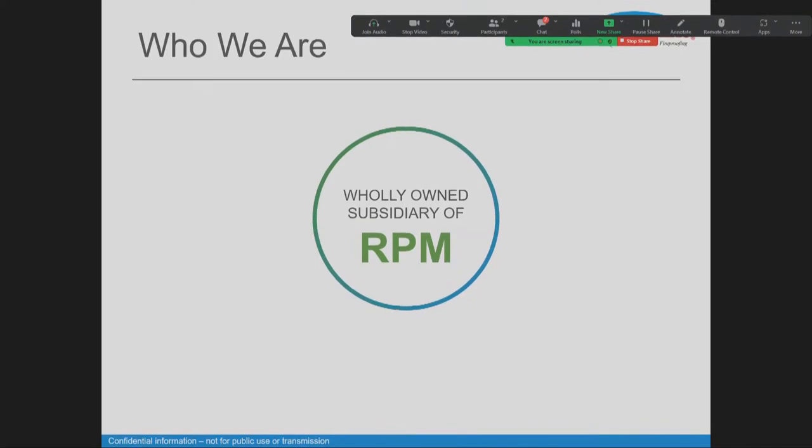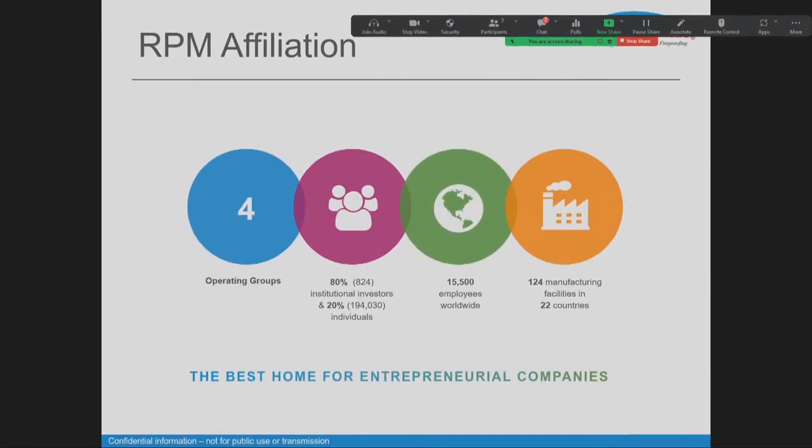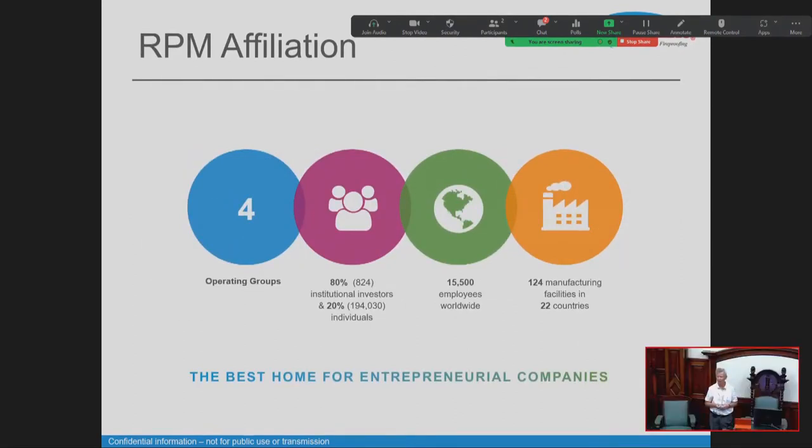I will start with our company, or the owner of our company, RPM. Probably three letters that you don't know. Carboline is owned by RPM, founded in 1947. We are, I will say, hundreds of companies. I will show you a little bit later, not going into details. If you are on the New York Stock Exchange, you know RPM. If you are not there, you're probably not familiar with the company.